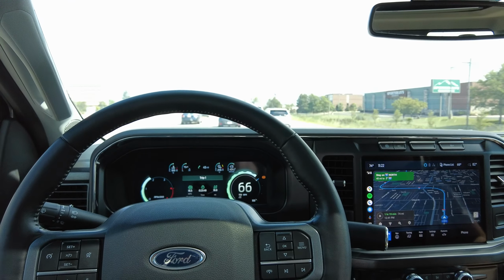We're at 17 miles to the gallon though, pretty good. And yeah, we actually got off the freeway for maybe 10 miles, and it crept up to 17. So not terrible for a truck this size. Granted, you're in eco mode. Eco mode's not real bad though in this truck. It's not like it totally mutes the way it drives.